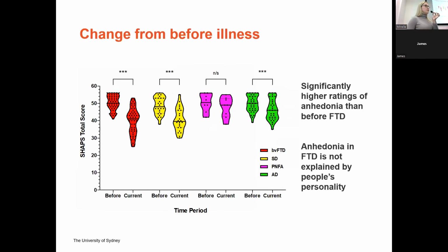But also something to consider with this is what the person's personality was like prior to the disease onset. So is it the case that they've always been someone who doesn't experience as much pleasure in certain activities as other people? So Siobhan was measuring carers' ratings of the person's anhedonia before the illness onset and at the time of the study. And so you can see here within the red and the yellow, there's a significant deviation in scores. So there's a real decrease in the patient's ability to experience pleasure at the time of the study compared to prior to the disease.